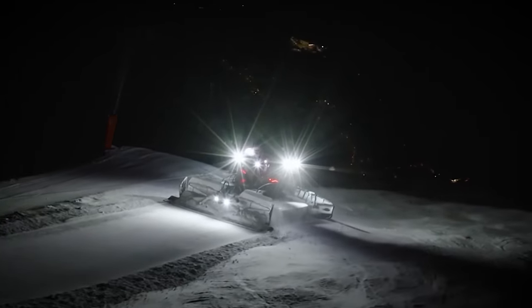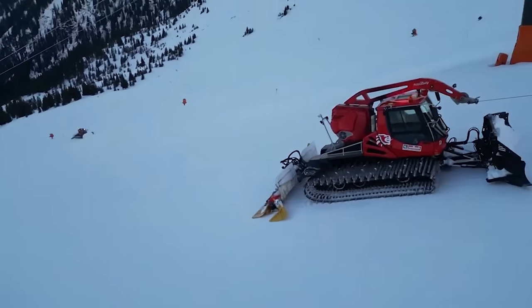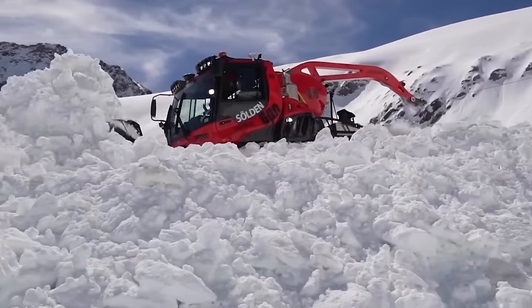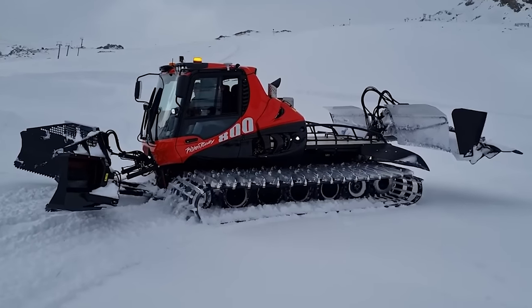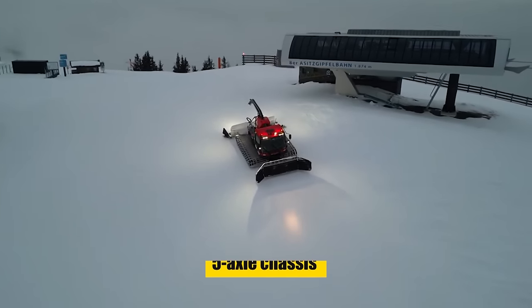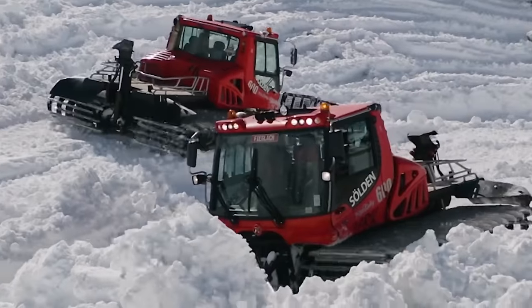Despite its brute strength, the 800W treads lightly on the slopes. Thanks to its optimized chassis and weight distribution, it minimizes environmental impact while maximizing efficiency. It's a lightweight powerhouse, carefully designed to respect the very nature it grooms. But what about steep slopes? Fear not, the 800W has got it covered. With its 5-axle chassis and longer track length, this machine climbs like a mountain goat, handling even the most daunting inclines with ease.